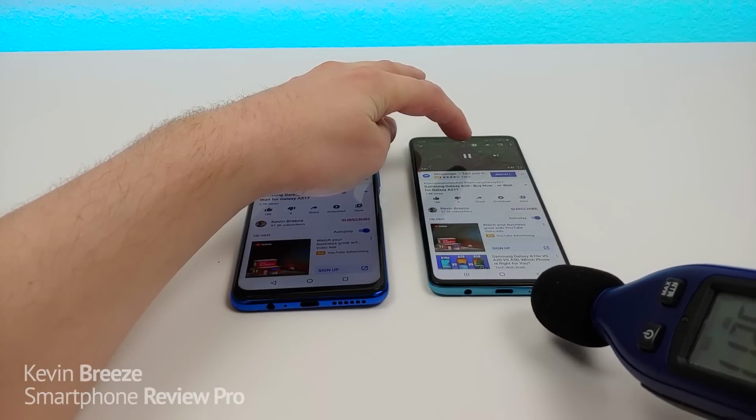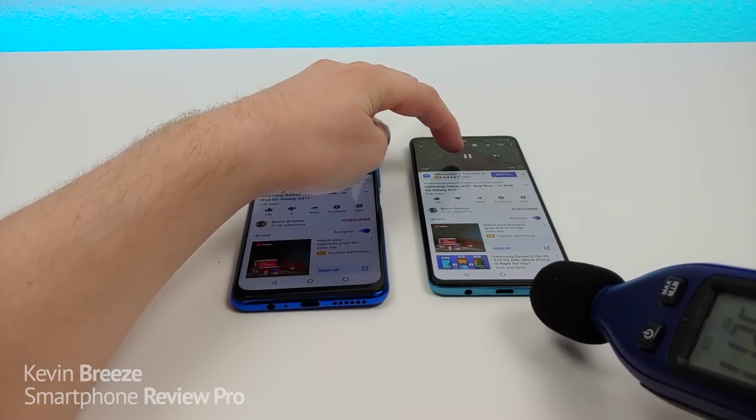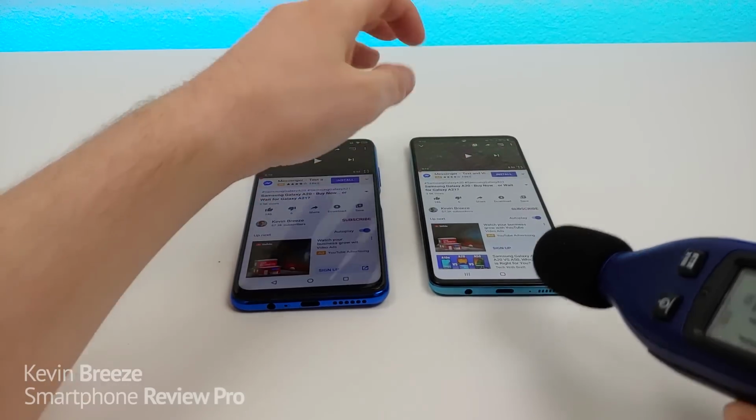With the Samsung Galaxy A20 getting close to being a year old now, should you still buy this phone or should you wait for the Samsung Galaxy A21?